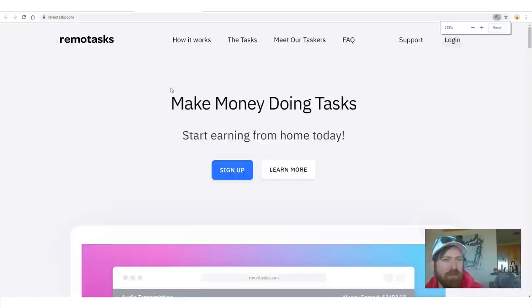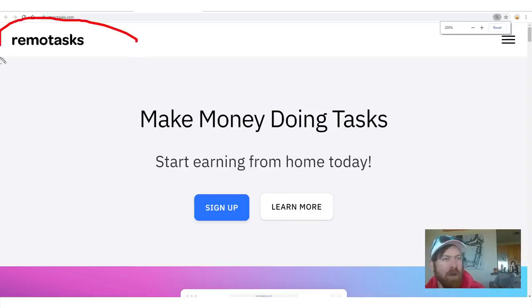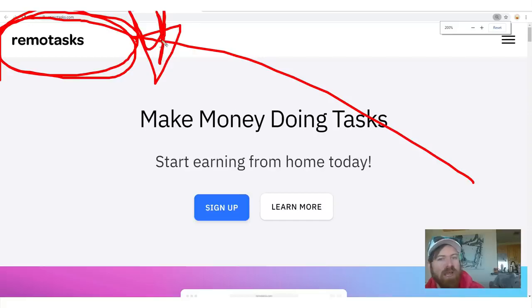Let's go to it. This is my little buddy, he's a new pet of mine. Now the site you'll wanna go on is called Remotasks, okay? And you can check it out right here. I'm gonna zoom in on it. Remotasks.com, you see that? And you'll wanna check out this site.